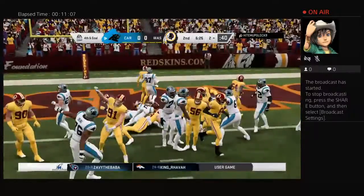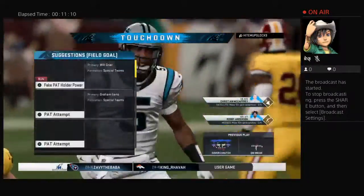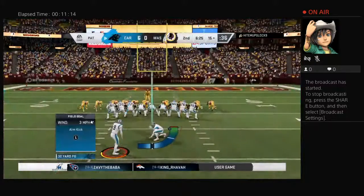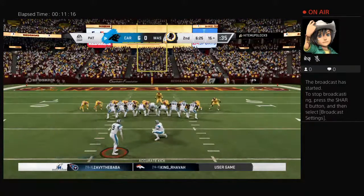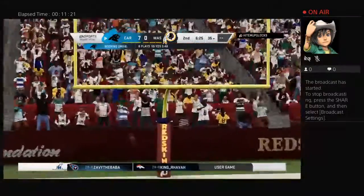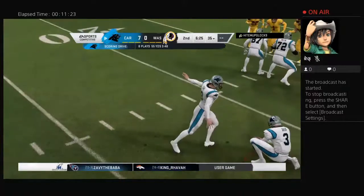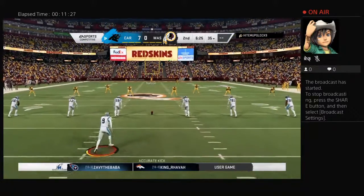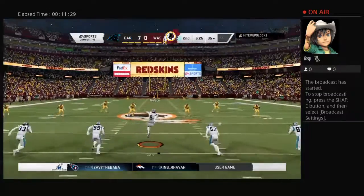Bridgewater with a keeper. And he is in. Touchdown, Carolina. Teddy Bridgewater keeping it himself from a yard out as his guys are on the board first here tonight. Extra point try good by Gano. And it's now a 7-0 game. Gano now following the touchdown here to kick it away.